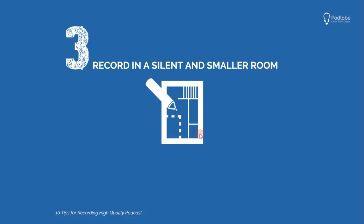Our third tip is record in a silent, closed, and small room. Now, I say silent because it helps you minimize background noise. You don't want to be recording in an environment where your listeners can hear cars driving by, some children making noise from some distance, cock crow, or can even hear your mom shouting at you, or your children shouting your name, mommy. No. That's not for the ears of your listeners.